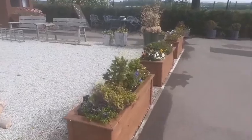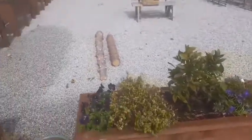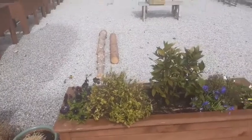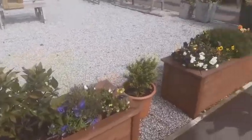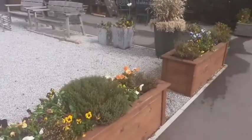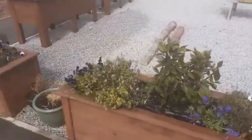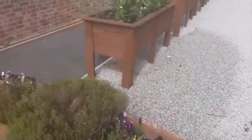Considering the lack of rain, all these planters seem to have done remarkably well. So it goes to show things like Mediterranean herbs and the like actually will tolerate an awful lot of abuse and hot weather and not being watered. And our pansies, which we grew from seed, are looking really good.